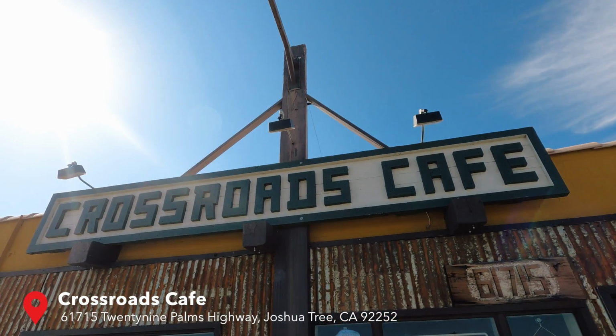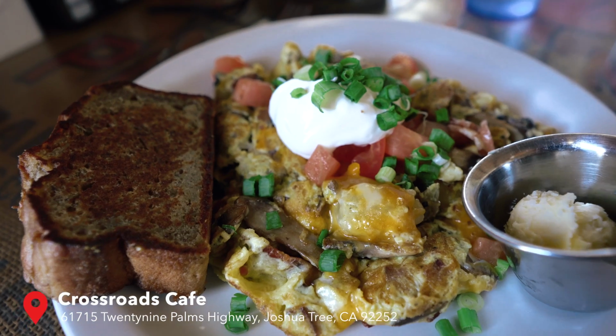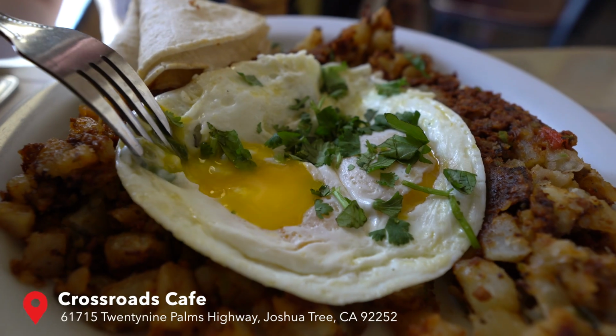So we're at Crossroads Cafe here in town, and we came for breakfast. We could have easily cooked in our camper van, but we thought it would be great to feature at least one place here in Joshua Tree. So we could have some breakfast, and we're about to dig in. I'm so glad we stopped here.